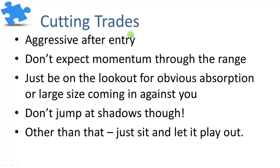But once you're in a trade, you've got to remember it is the summertime and it will take time to get to the opposite end of the range. So my tendency is to get in, see that the bids below me, if I'm long, are solid, see there's no absorption on the offer side against me, get a few ticks on side, and then forget about it, basically. As long as I stay above my entry price, just let it run.